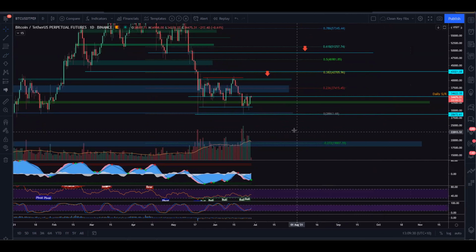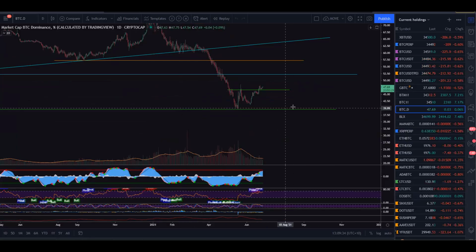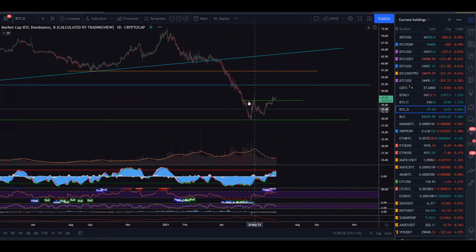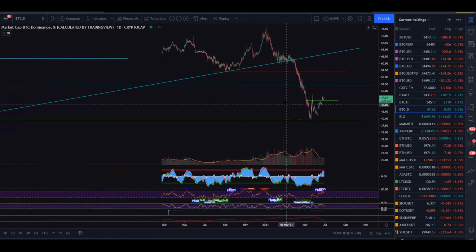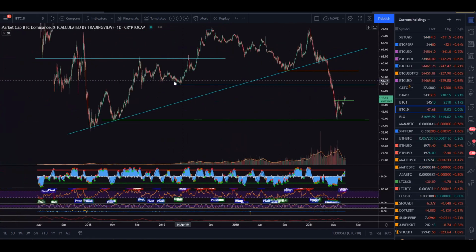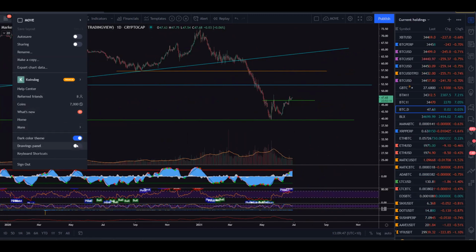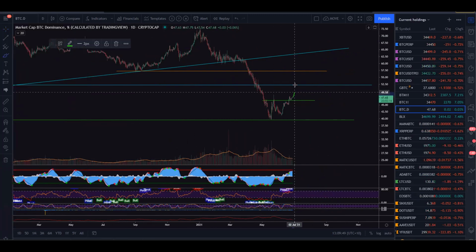So definitely time to have majority of Bitcoin in your portfolio, in my opinion. And always, of course, be watching Bitcoin dominance market cap as well. That's going to be an interesting one to watch and see what we do around this 52 level, because it's obviously a key support resistance area. That could lead to potential altcoin rallies as well.